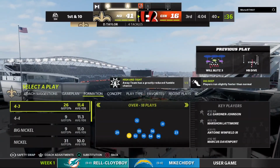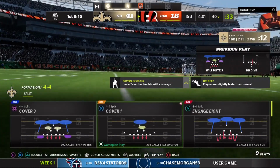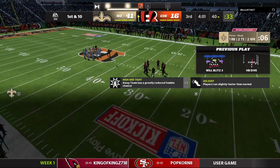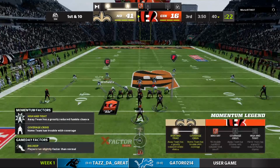Something to watch here in week 1 of the season, tackling. Because you and I both know that in the preseason, a lot of these guys don't play a whole lot. Plus, the intensity and the speed really ratchets up on opening week. Here we go. Big 13.